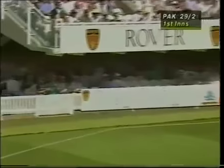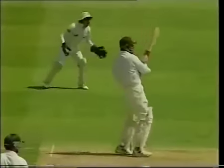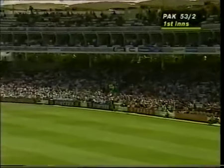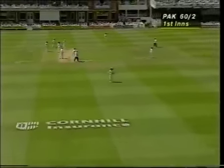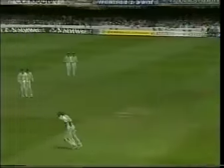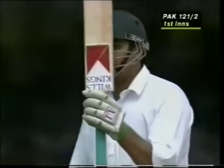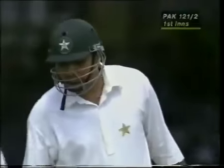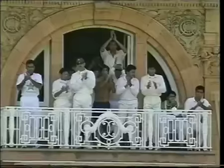That's typical Inzamam stroke. England's great start was undermined by Inzamam al-Haq, who unleashed a fierce array of attacking shots which wrestled the advantage from England. Nothing wrong with that. Oh, fine shot. Even despite the ring of cover fielders, no one anywhere near that. Confidently thumped away through the offside, and it takes Inzamam to 50.